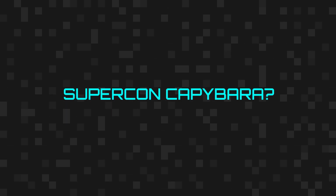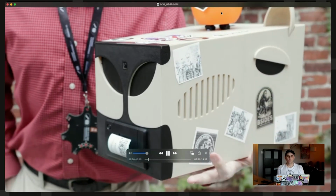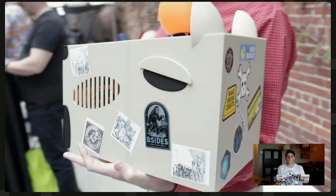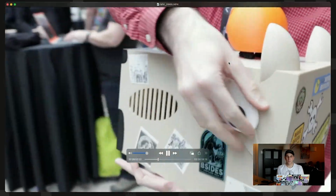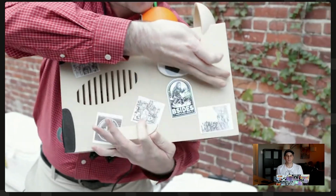So this capybara head can be worn, and when it's worn, if you boop this pumpkin on top of its head, it will print out a photo of what it sees. So this is a camera, and it also has googly eyes that are magnetic and can be swapped out. I have never seen anything like this.